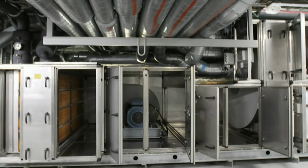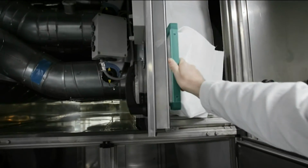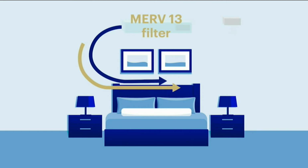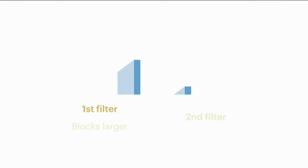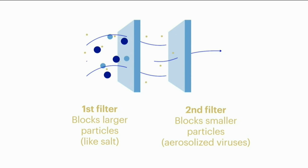We have decided to upgrade our filters from the existing MERV 8 filters to a MERV 13 filter, which captures particle sizes of anywhere between 0.3 to 1 micron. There's many filters in that system that do it. So as it goes through the system, the filter is cleaning the air.